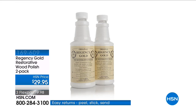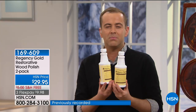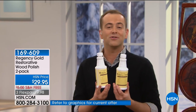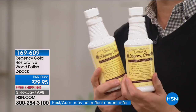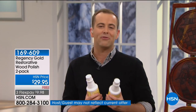In 1895, it was a wood craftsman who created Regency Gold, an amazing wood cleaner, polisher, protector. He created a product that went on to be used ever since in stately homes and manors across England and Scotland and Wales and Ireland. He created a product that has been used by professionals.